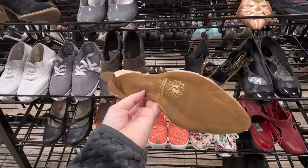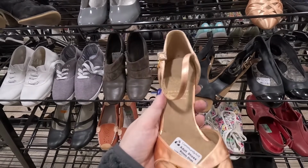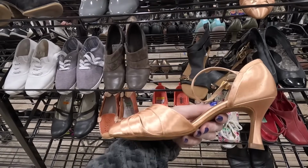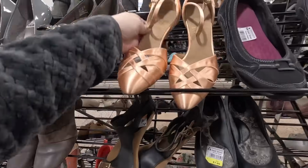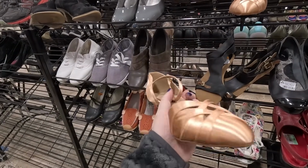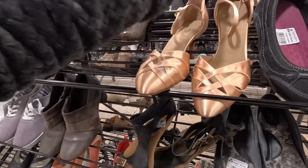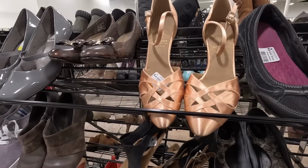Great condition. I don't even think they've ever been worn. These are by a company called Supa Dance. They're like ballroom shoes. They're absolutely gorgeous and they retail pretty high, like $100. Might take a chance on them. They want $9.99, so I think I'm gonna take them. They're really pretty. I just don't know how big the market is for ballroom dance shoes, so we'll find out.